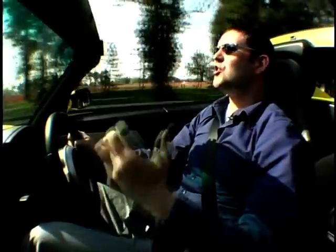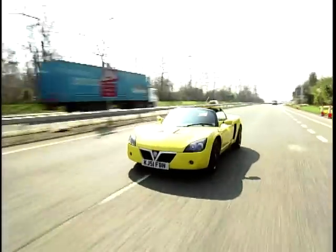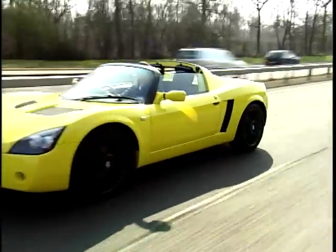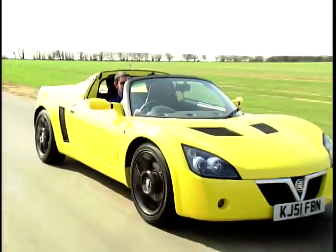In this car you get a superb 2.2 litre 4-cylinder engine putting out 130 odd brake horsepower. Now it might not sound like much, but this car weighs less than 400 kilograms. It really is all about speed and cornering. It's seriously lightweight too, and it feels seriously lightweight when you're driving it.